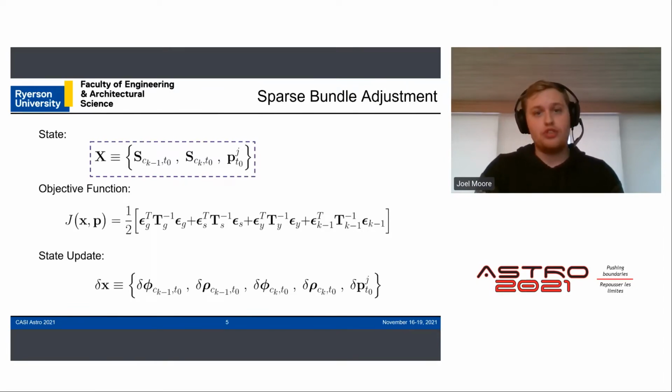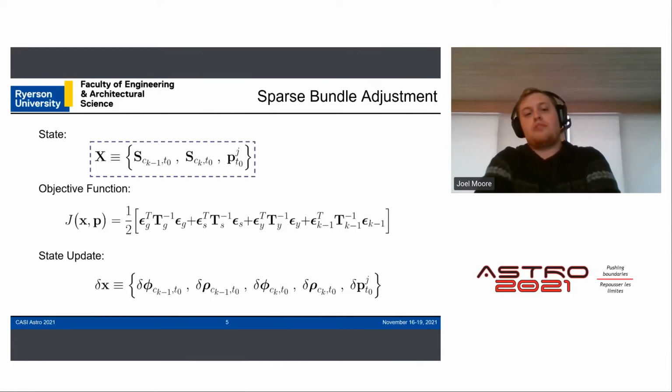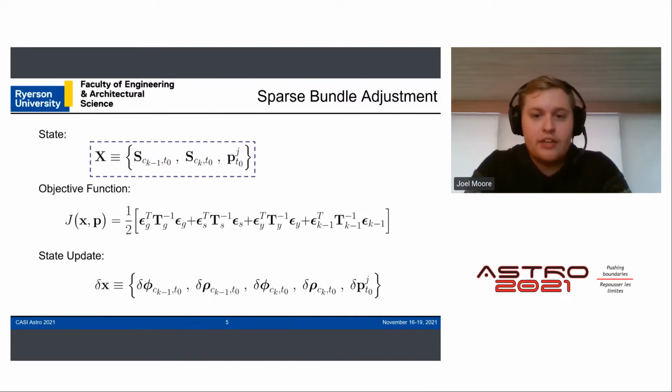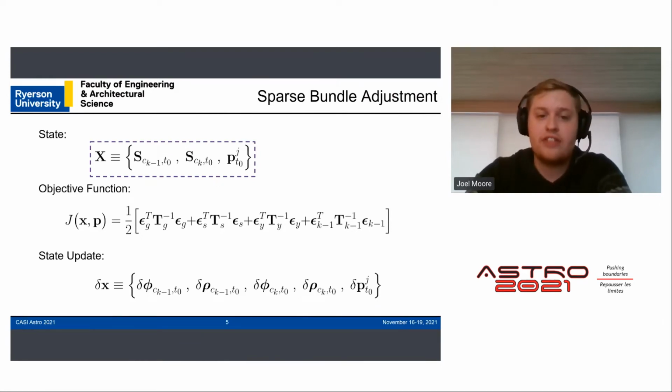And the state model used to describe the rover here is defined by the homogeneous transforms at both time steps, consisting of translation rho and rotation matrix C from the top eccentric to camera frame, and the landmark position j in the top eccentric frame. The origin of this T0, the estimation frame, is defined to have the same orientation as the locally defined top eccentric frame at time 0.